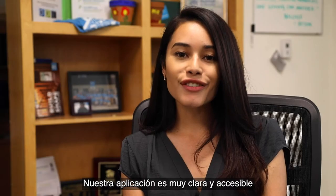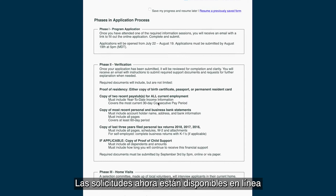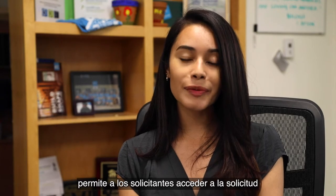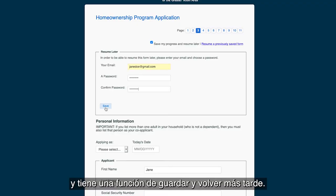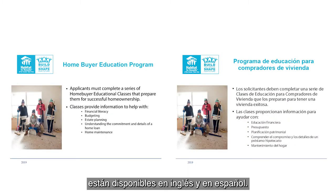Our application is very clear and accessible, and our selection process is very easy to follow. Applications are now available online, but there is still a printed application option. The online application is very easy to use. It allows applicants to access the application and submit verification documents online, and it has a save and come back feature. All application materials and information sessions are available in English and in Spanish.